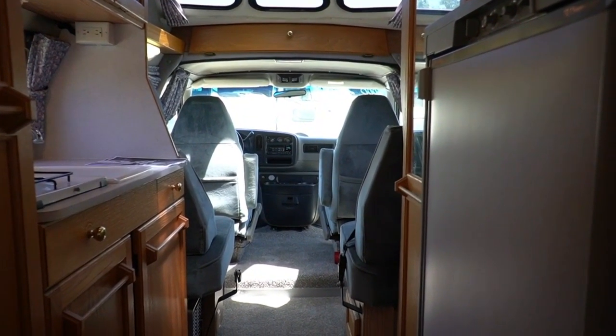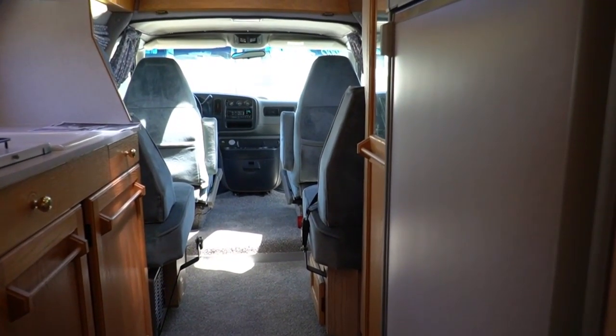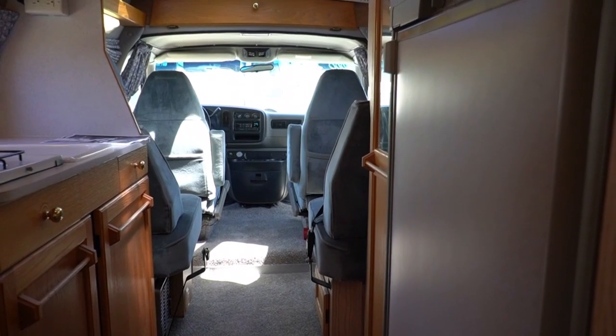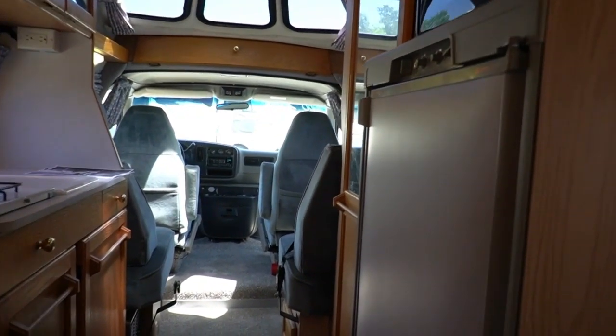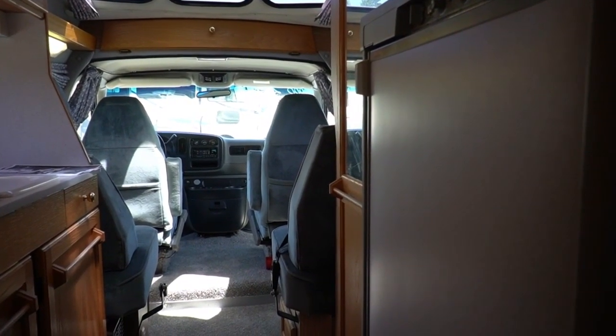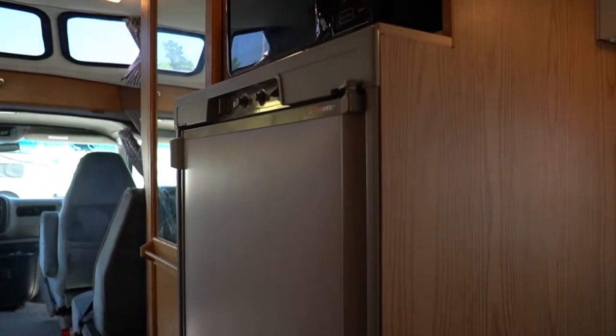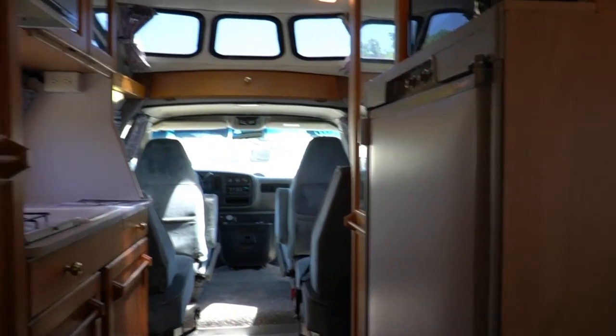You'll like that Chevy running gear. It's got a great ride and drive. I drive a GMC van, which is the same thing, for a personal vehicle myself just about every day, and you can't beat the way these vans run and drive. I mean, this is something you can drive on a long trip and not be as fatigued as if you were driving a big Class A or a Class C.